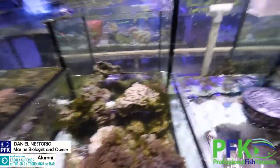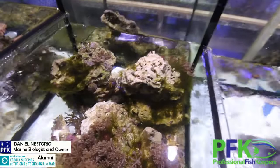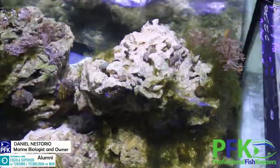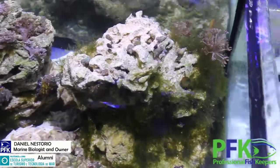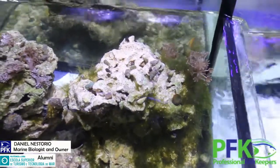What a lot of people do, they're afraid of, they don't buy enough cleanup crew, enough hermit crabs to really eat the algae. Right here on these tanks, I have a ton of hermit crabs. And look at them. So I got this rock with a lot of hair algae. And look at these guys, they are going to town.